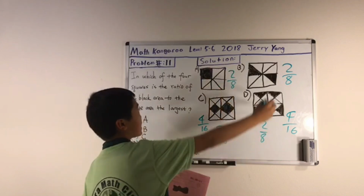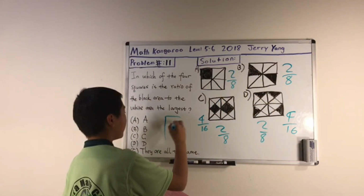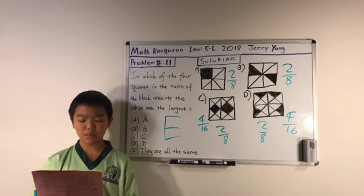So we can see that these are all the same, therefore E is the answer. They are all the same.